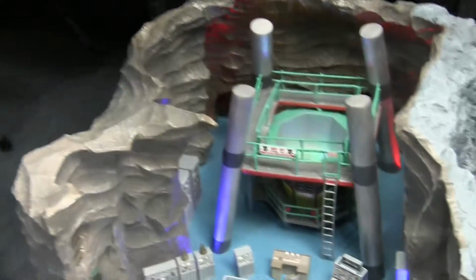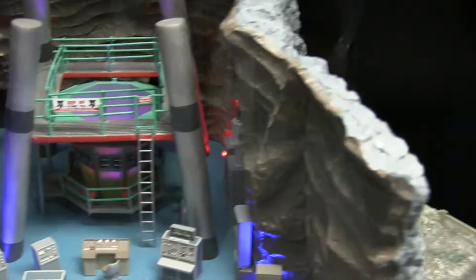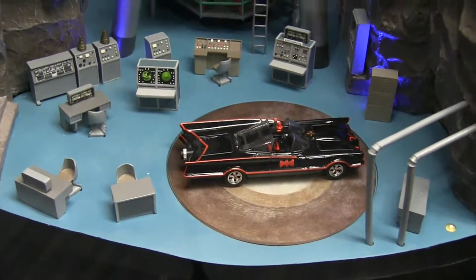And then on the bottom shelf here, we got our piece de resistance this year, which is the Batcave. Believe it or not, there's never been an accurate replica of the '66 Batcave like this, and here it is.